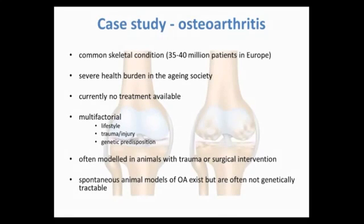It's a multifactorial disease which makes it difficult to model in a lab setting, and it's often modeled in animals in a laboratory by inducing trauma or having surgical intervention in an animal, which is not necessarily recapitulating what happens in real life. There are also spontaneous animal models of osteoarthritis, such as some mouse breeds and guinea pig breeds, but they're often not genetically tractable, which means we can study them to look at disease progression and maybe try some treatments in them, but we don't really know what the genetics underlying the disease is, and we can't really breed them with other mouse models to dissect the molecular pathways in this disease. And this is where rare skeletal diseases come in.